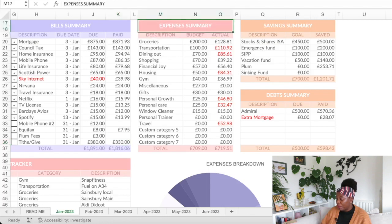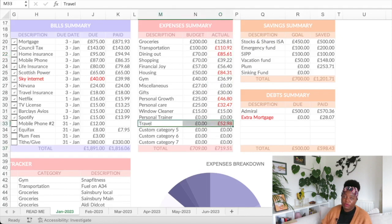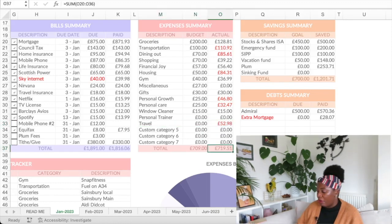In terms of expenses, the items in red I overspent on. I'm not surprised. Transportation, definitely not surprised whatsoever. Dining out, this one surprised me, but it's okay. But there's a lot that I have not overspent in, which makes me happy. But overall, so far I've overspent because I did decide to cash flow a travel expense in there, so that's why I went over, but I'm not pressed at all.